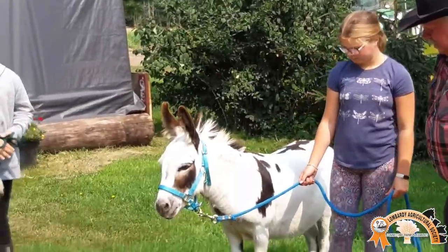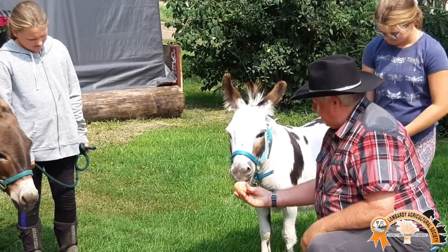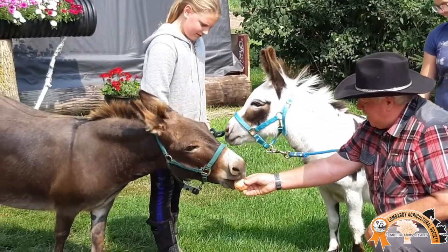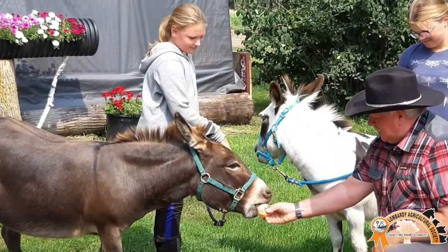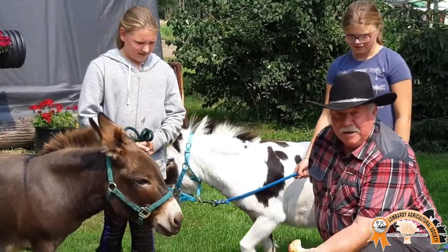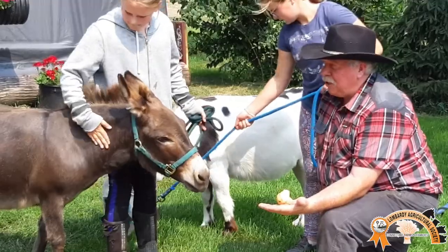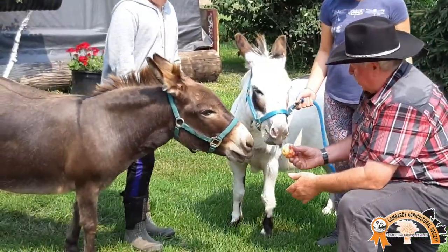When we feed the big guys the apples, they just kind of inhale it. But these guys, that's a pretty tiny bite. Now, for all you equine people out there, you're not supposed to feed a horse like that. But these donkeys are very gentle, and we can get away with it. But if you're feeding a horse, always hold your hand flat and feed them. Not like that.